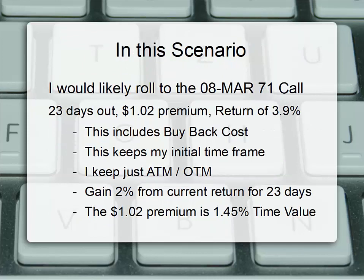In this scenario, I would likely roll to the 8th of March 71 call, 23 days out from today, $1.02 premium, a return of 3.9% for the new max return. This includes my buyback cost of $5.55. This keeps my initial time frame. I started the position 22 days out in time. I'm close to expiration, so I'm going to roll it out close to the same time frame.